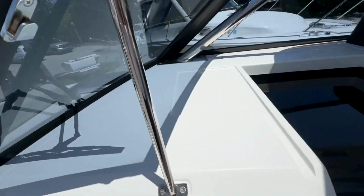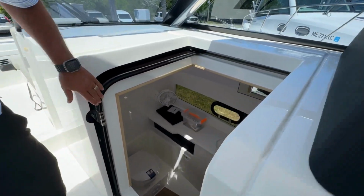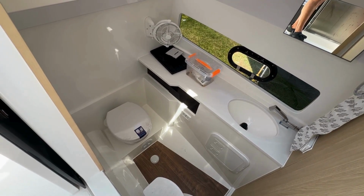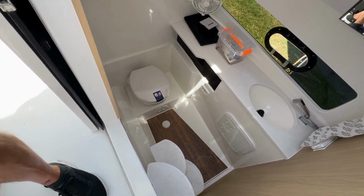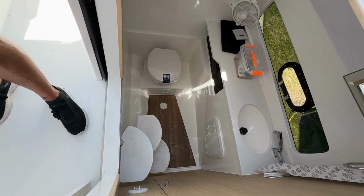And then going into the cabin and the head area, you have the very high and comfortable head area right over here. 4 steps down, and then plenty of light in here, and your sink right over there at the corner.